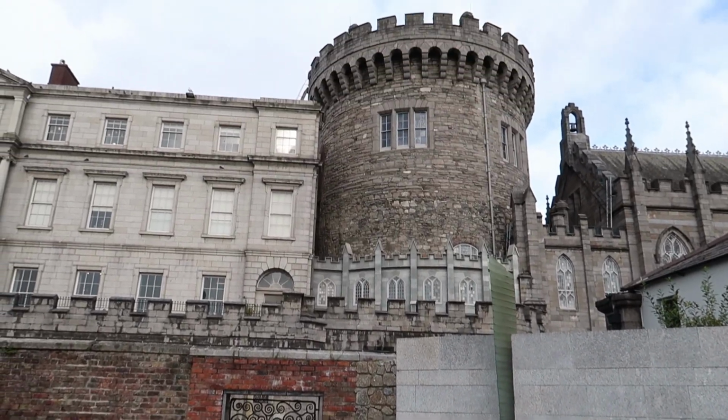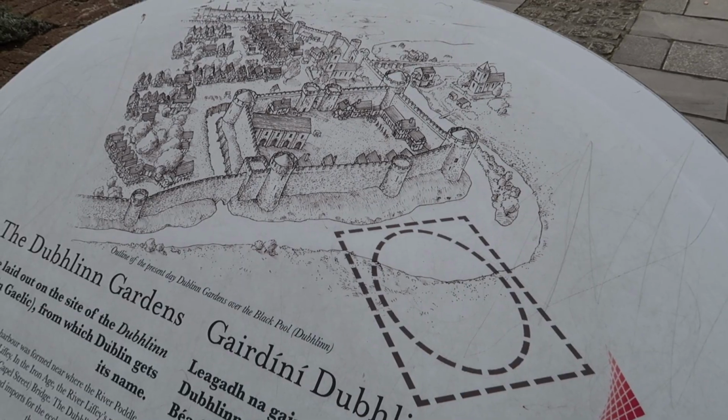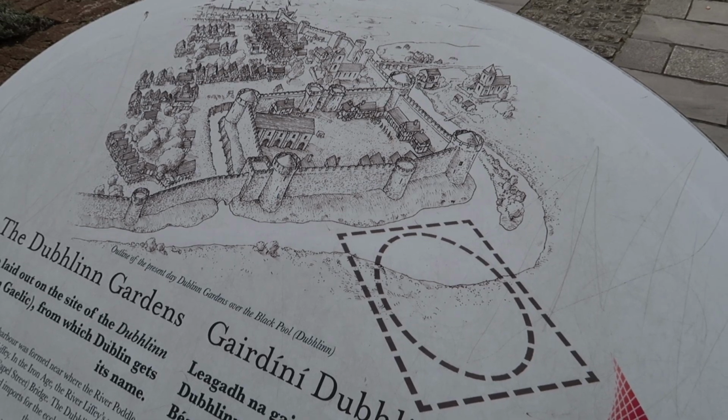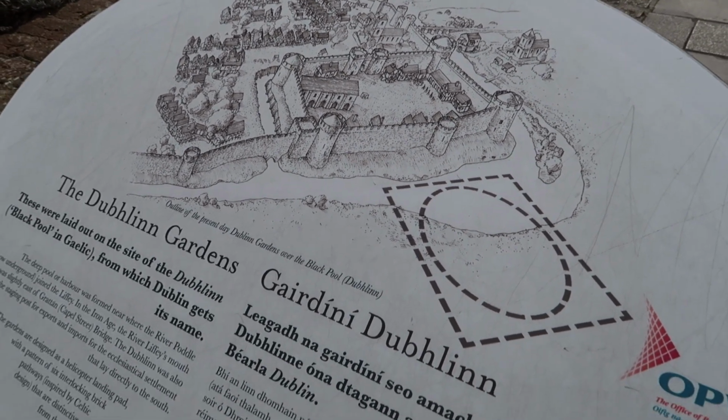You know, a pool once existed under this site, which joined the River Poddle and the River Liffey. This pool was called Dark Pool or Black Pool. In Irish, it's called Dublin, which is how the city of Dublin got its name.